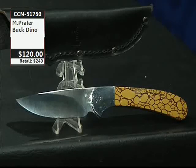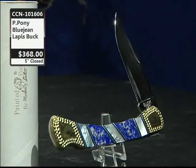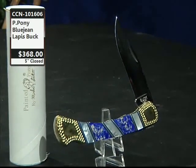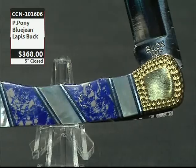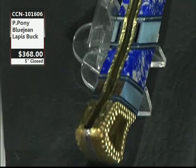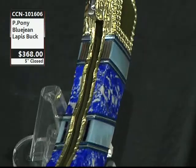You see that dinosaur, by the way, on both sides. Full tang construction also. What a decorative handle on that one. Hey, here's a painted pony, blue jean, lapis with a buck frame. Okay? This is a prototype. Let me repeat, prototype. This is custom handle, one of a kind. Look at the tool work they have done on the bolsters. And you've got right here, this is blue jean lapis. It's the blue color and the lapis buck. It is a prototype. Once again, $1,200 of retail value.